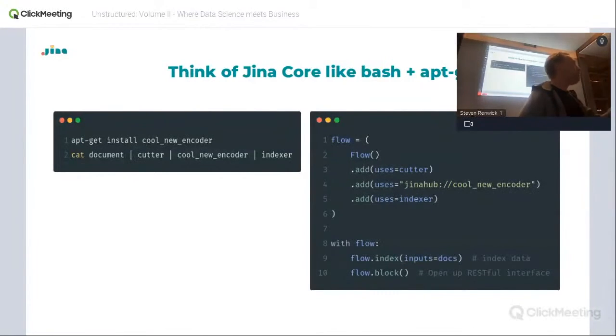You can just use a new encoder. If CLIP isn't giving you good results, you could use the BigTransfer encoder. Or if, I don't know, one of the transformers models for text isn't giving you good results, you could use a spaCy encoder instead. I personally go for spaCy. I find it much quicker, and I know the guys, so we have drinks. So I'm a little biased.